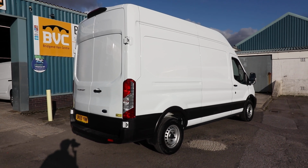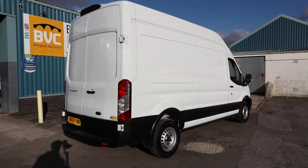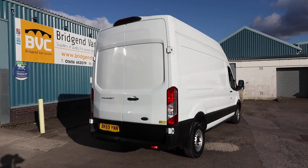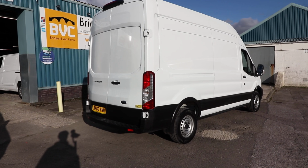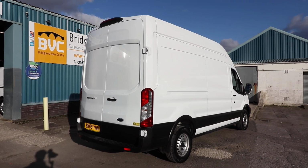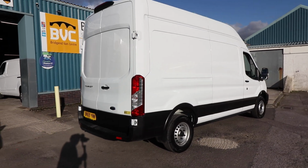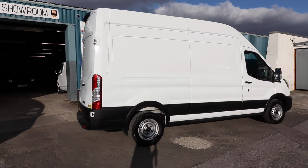We'll come on to that a little bit later in the video. It's the 130 brake horsepower version, and this is in the new Leader spec, which is launched this year. So what we're going to do in this video is have a little walk around, have a look at the spec that you get on a Leader van of this age.